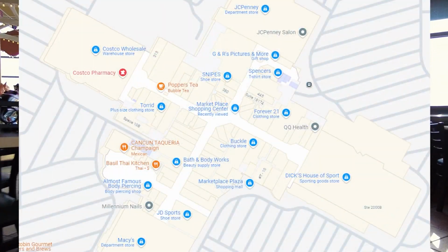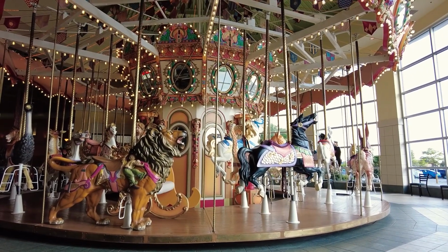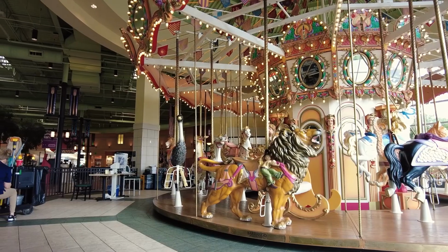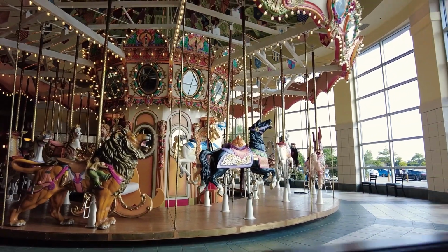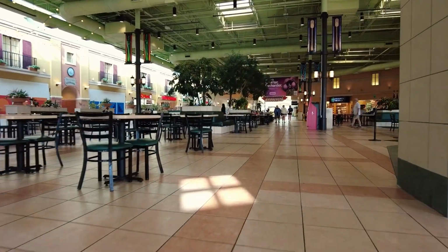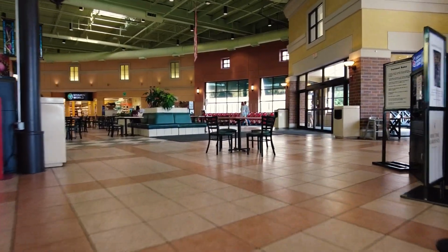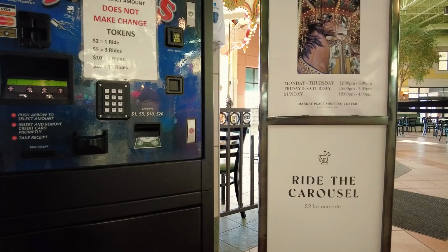It was actually kind of hard to acquire a mall directory online, so I did have to use Google Maps, unfortunately. But yeah, pretty exciting to see a working carousel. So this is a way you could get the tickets to the carousel.